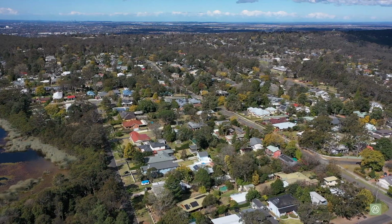Merrick Property Group, and today we're coming to you from number 18 Skarratt Street, also known as 18 Skarratt Avenue, in the beautiful Lower Blue Mountain suburb of Glenbrook.